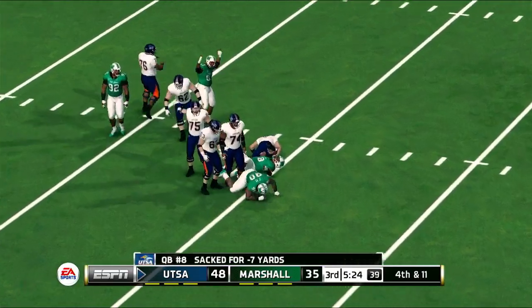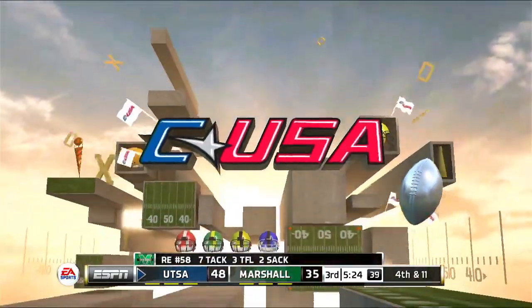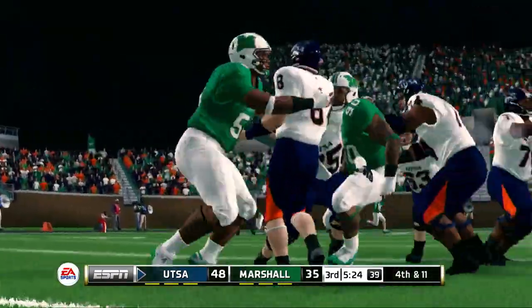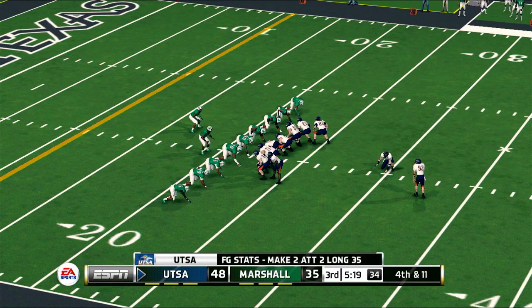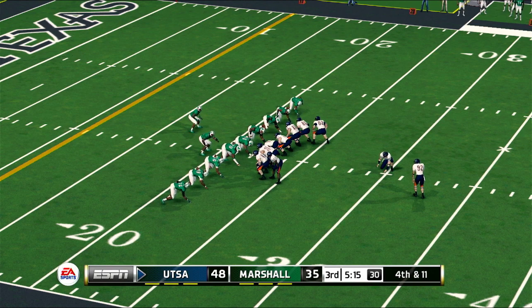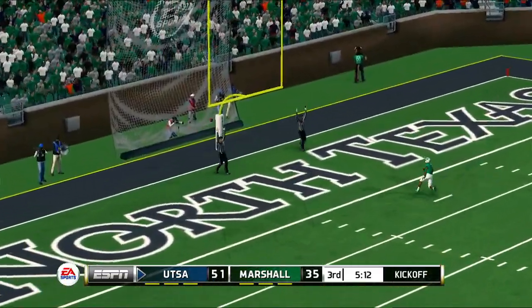Looking to scramble down. He can't get away from the pressure. Fourth down. So the field goal unit is on the field. They'll try for 3 points. He gets it up, and it's good.